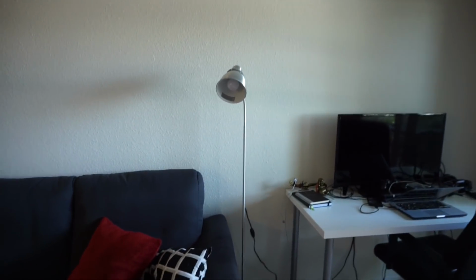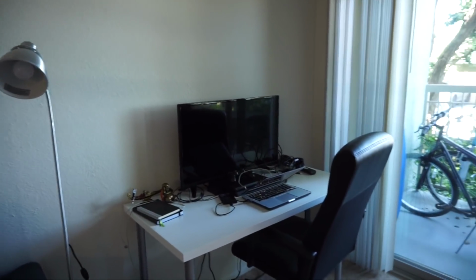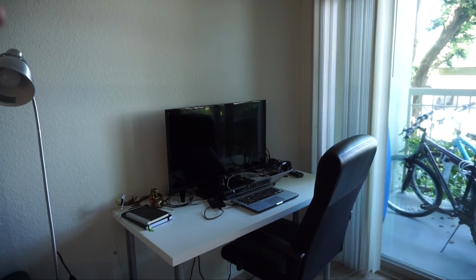Moving on, we have a nice lamp to light up the living room, as well as our desk with a chair and a monitor. This is for Omar because when he trades stocks, he needs a bigger monitor to be able to see everything.